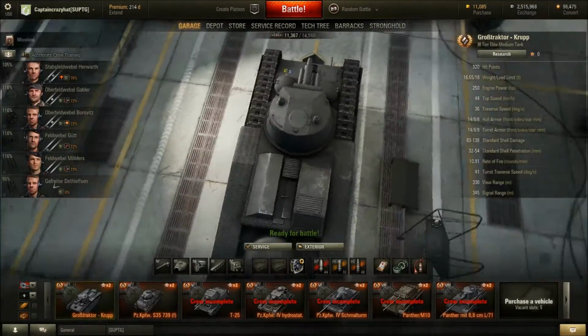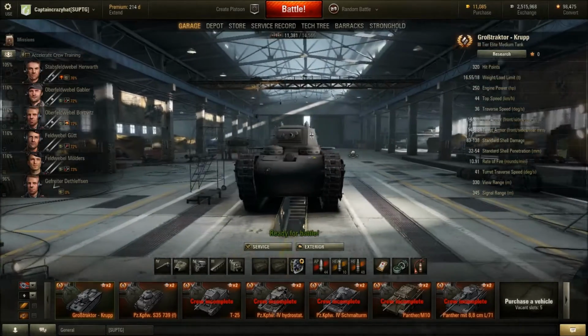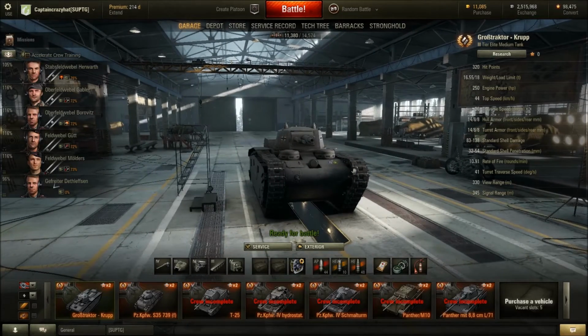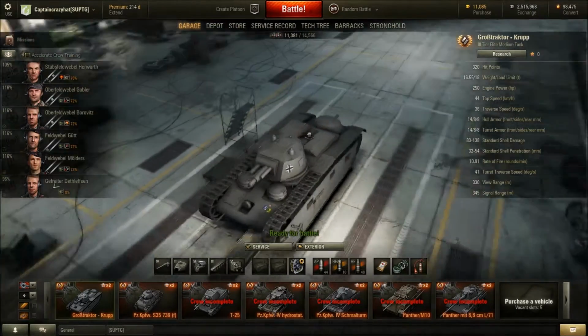Now, I don't really take swearing lightly on tank reviews, but this tank is terrible. The Großtraktor is a Tier 3 premium tank. Now, as you can see, the thickest armor is literally 14 millimeters thick in the front. That is insignificant. Any Tier 1 tank can pen this. And this is a Tier 3 tank, by the way. Keep that in mind, because all of this is just icing on the turd cake here.